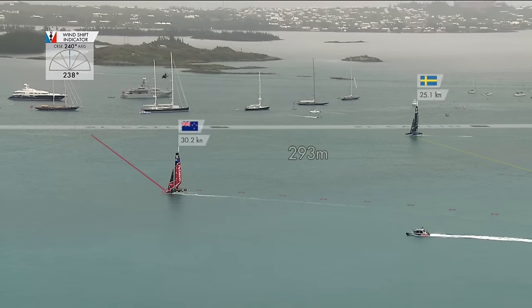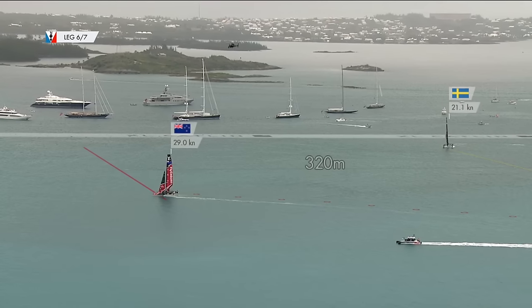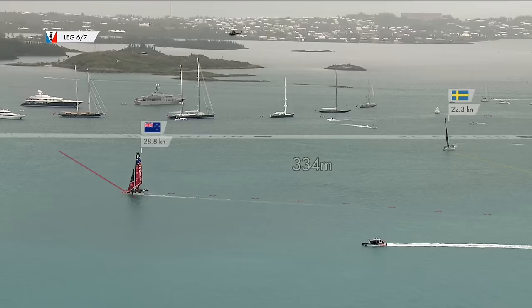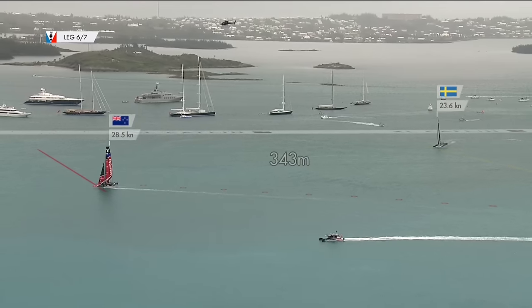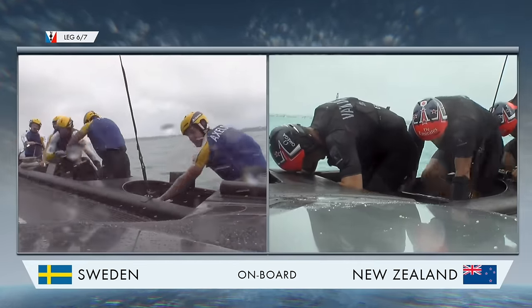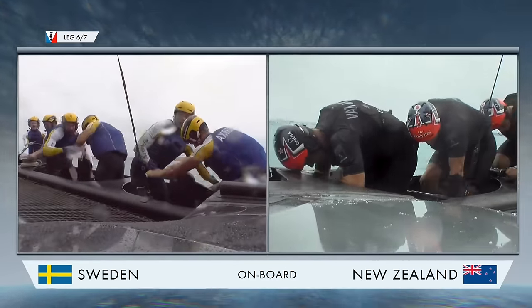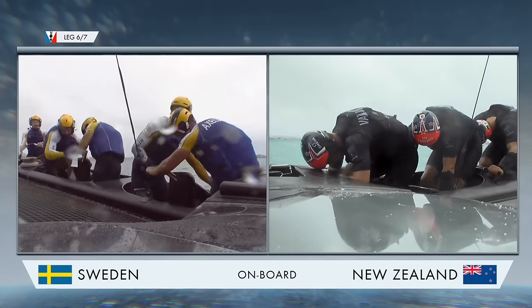It's going to take something special from Artemis Racing now if they are to close the gap with this sort of distance in the race left, just half a leg before the final blast reach to the finish. They're a perfect illustration of the two different grinding techniques. It doesn't get much more different than that.